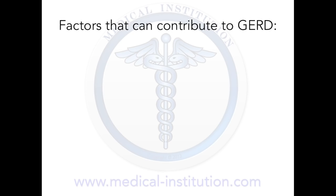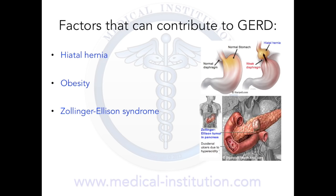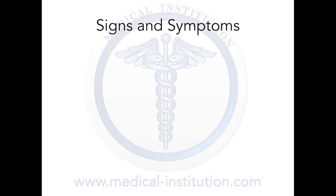Some of the factors that can contribute to GERD are hiatal hernia, as we have already mentioned, obesity, Zollinger-Ellison syndrome, which can present with increased gastric acidity due to gastrin production, hypercalcemia, which can also increase gastrin production, leading to increased acidity, scleroderma, and systemic sclerosis, which can feature esophageal dysmotility.